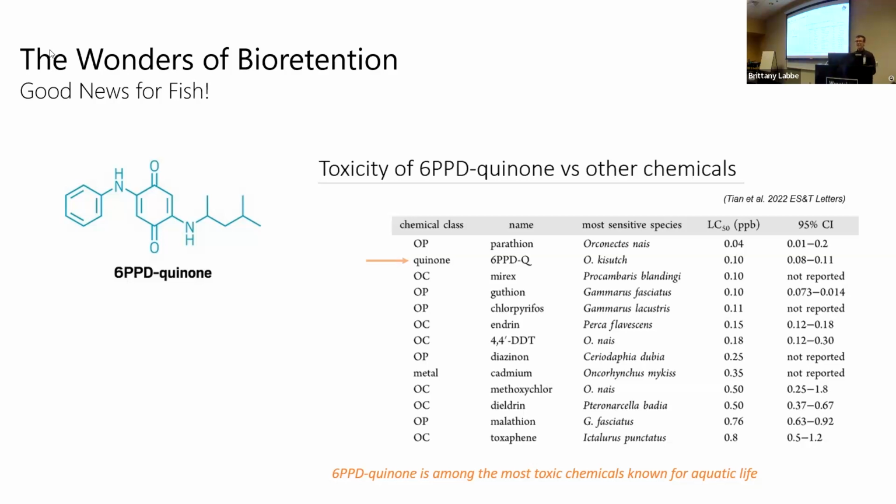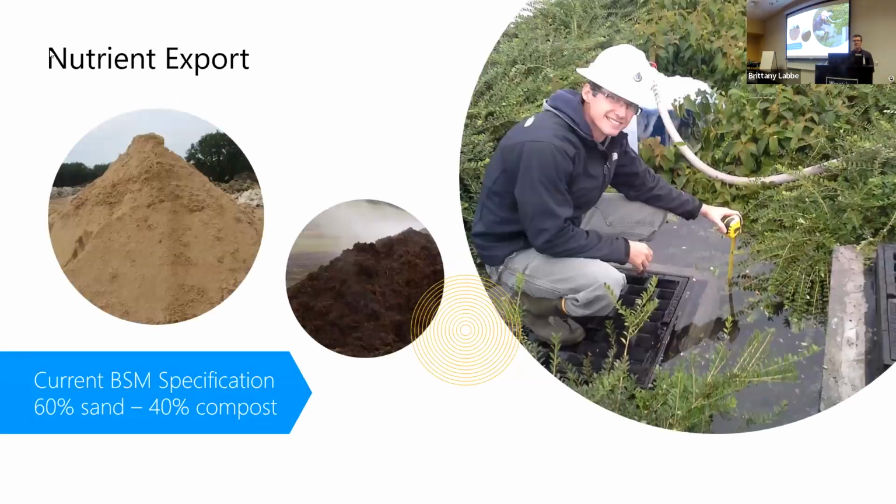But this is outrageous. You see what's going on here, though? These are LC50s of different chemicals ranked from the lowest LC50. That means it's the most toxic to the least, but even the bottom row is pretty bad. Everything on this list is a pesticide, except for one plasticizer, which is put in tires. So really bad luck that Coho are so sensitive to this plasticizer. Pretty good luck that bioretention can remove it.